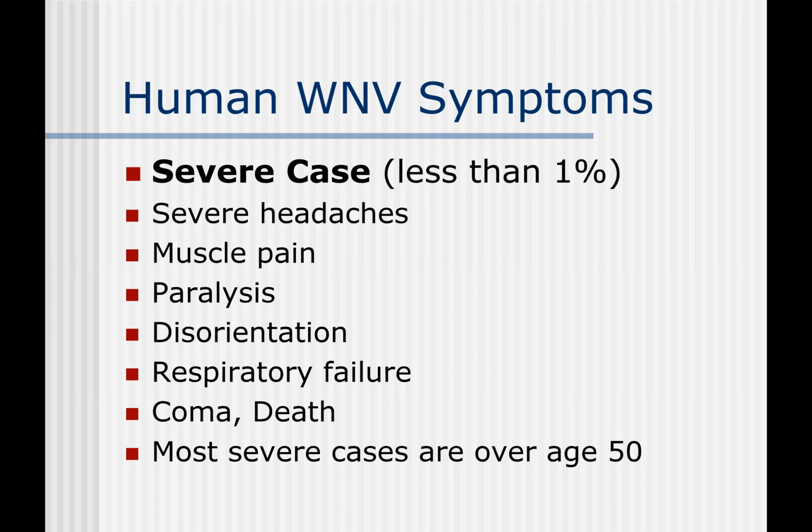The sad thing about West Nile virus is that not only are they debilitating, but people who are already immunocompromised, elderly, or in poor health generally never recover back to where they were after having these cases. They always have ongoing health concerns and problems related to West Nile, and it's usually highly debilitating. Many people that end up with severe cases are very disabled the rest of their lives.